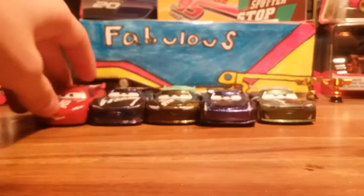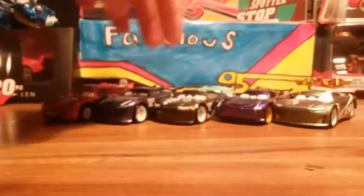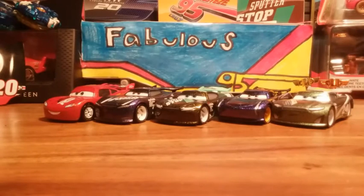But anyway, these were really cool, and they're coming out with new ones, and I'm probably going to buy every single one that I ever find, because these things were, my camera will not focus. These things were really, really cool.